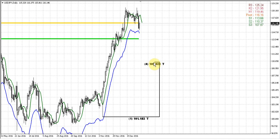So that's the current situation with the non-farm payrolls release. Be careful if you're trading the non-farm payrolls release.